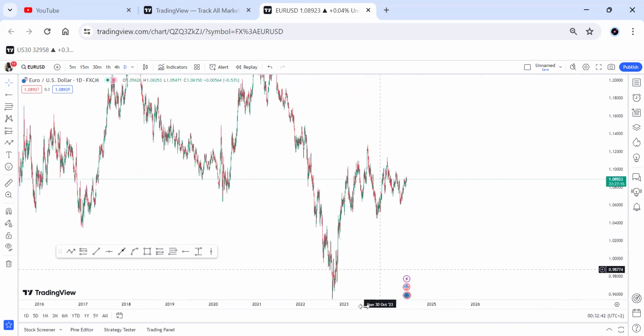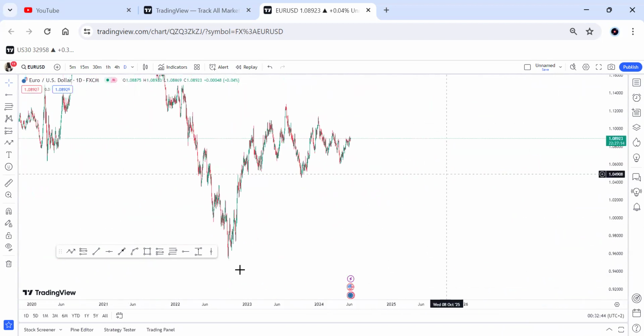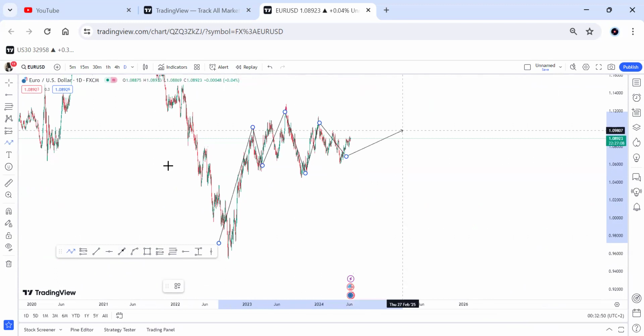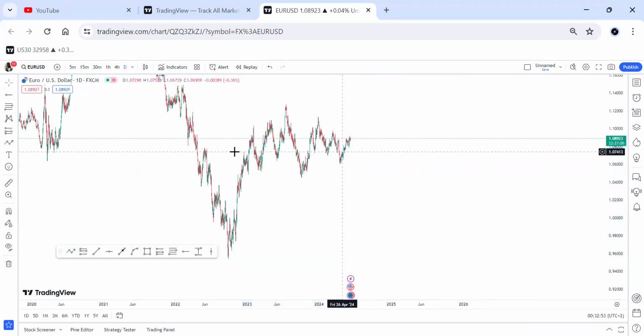So this one has been, what is this? What do you call this? It has been consolidating for a while, guys. It has been consolidating for a while, but what's happening, right?